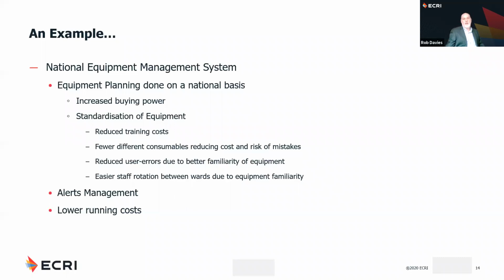And obviously running a single national system is cheaper than running individual systems throughout the country and individual hospitals. Obviously, these improvements will also apply if you're implementing a system in a smaller group of hospitals or even in a single hospital, but the impact is obviously reduced slightly.